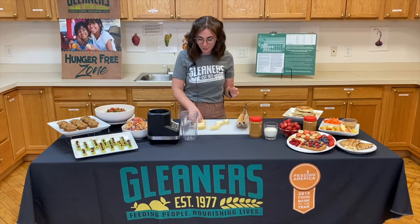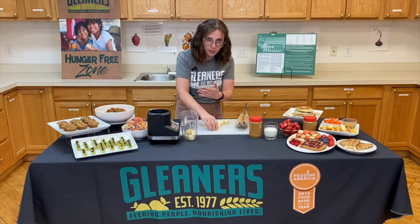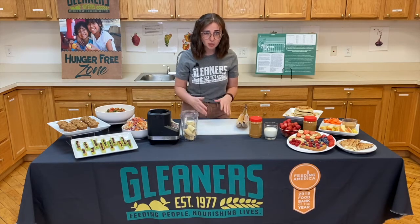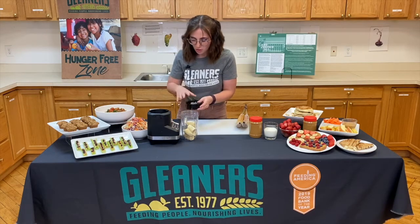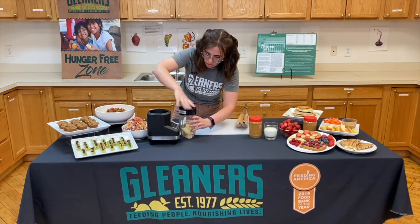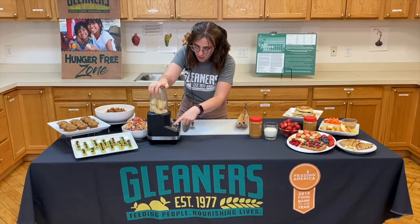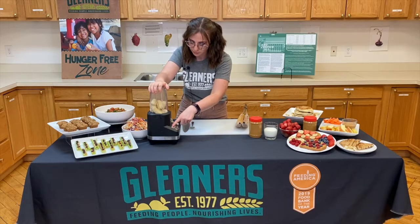Now we're going to add the bananas to your blender. You can use one of these types of blenders, a traditional blender. You can use a food processor or even a hand mixer if that's what you have at home. They'll all give you the same outcome. So we're just going to screw our cap on and place it in our blender. Turn it on and press puree or grind.